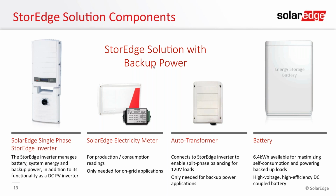The next product over is the auto transformer. Conversely to the electricity meter, this is only required if you want to do backup power. So backup power for a home does involve a little extra work. There, you have to generate a secondary service panel, basically a backup loads panel in the home, moving some of the loads from the main service panel to whatever it is that you want to back up. The second half of that is the addition of the auto transformer.